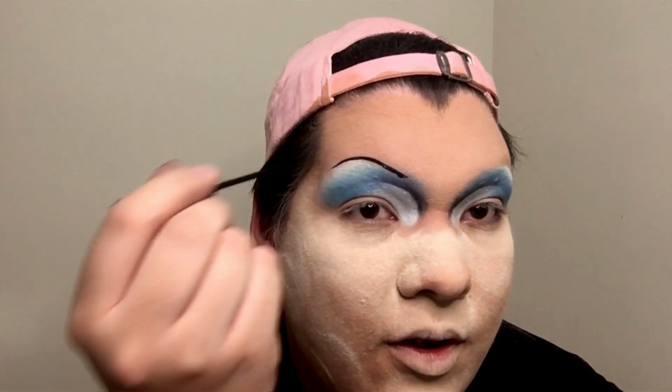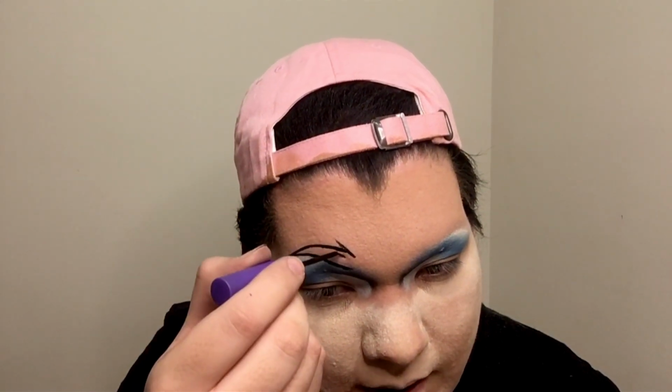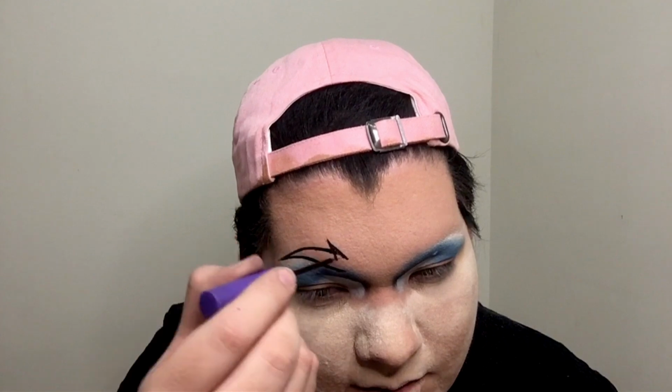Now eyebrows, again, Chip Queen. This is the best eyeliner of the world and it's like maybe 15 cents. I tried to do it as close as my cut crease and I tried to follow the arch. And then I make the little spikes, hair kind of situation.